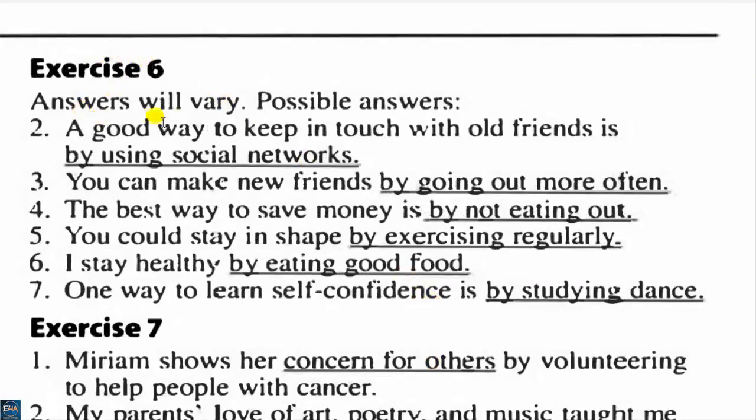Exercise 6. Answers will vary. Possible answers. 2. A good way to keep in touch with old friends is by using social networks. 3. You can make new friends by going out more often. 4. The best way to save money is by not eating out. 5. You could stay in shape by exercising regularly. 6. I stay healthy by eating good food. 7. One way to learn self-confidence is by studying dance.